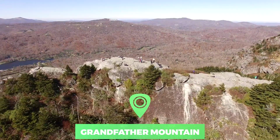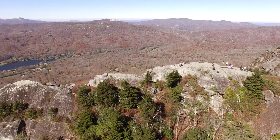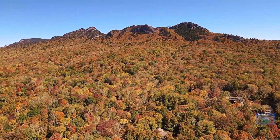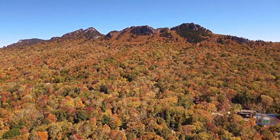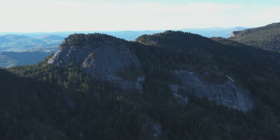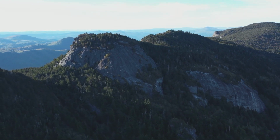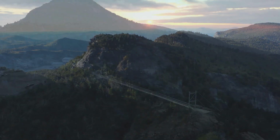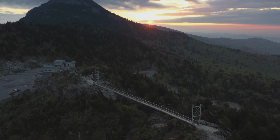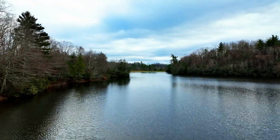Number 5, Grandfather Mountain. Grandfather Mountain is a part of the Linville Escarpment and has become a must-do point of interest for hikers and nature enthusiasts. Whether you desire low-intensity, easy trails, stunning views, or difficult hard-hitting treks, there will be something for you as you explore Grandfather Mountain. The famous mile-high swinging bridge, the highest suspension footbridge in America, is the most famous site at Grandfather Mountain. It offers 360-degree views and has been serving visitors since 1952.